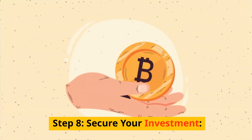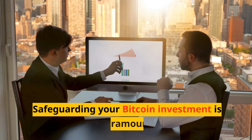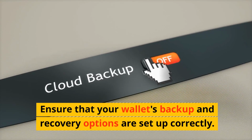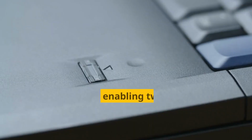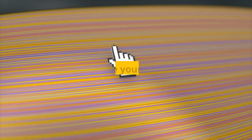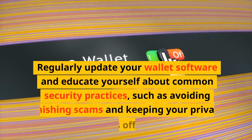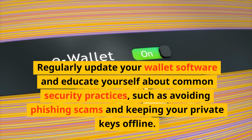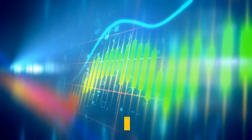Step 8. Secure your investment. Safeguarding your Bitcoin investment is paramount. Ensure that your wallet's backup and recovery options are set up correctly. Consider enabling two-factor authentication for an added layer of security. Regularly update your wallet software and educate yourself about common security practices, such as avoiding phishing scams and keeping your private keys offline.